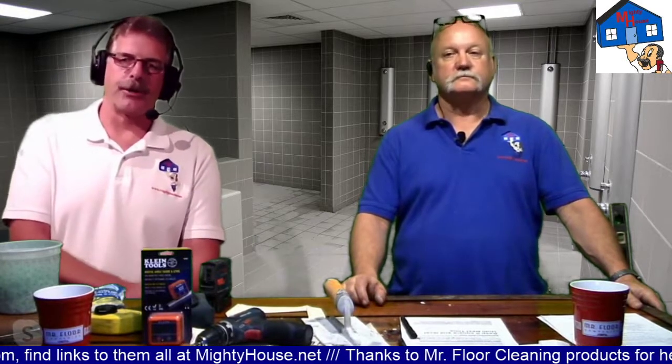And then a lot of times I will butter the backside of the tile too, just to introduce that thin set to the backside. So it's already starting to absorb that moisture and bond together. So when you set that tile, it's going to bond really good. Yeah, so the smaller tiles, you don't necessarily need to back butter, but as you get to the larger tiles, you definitely want to back butter them.